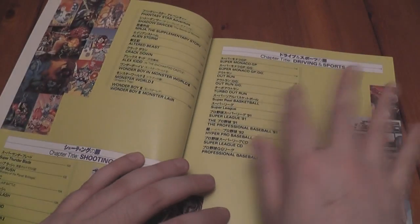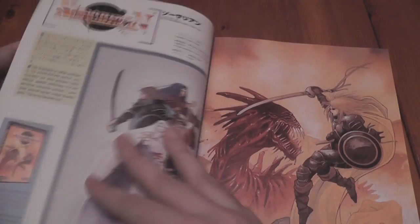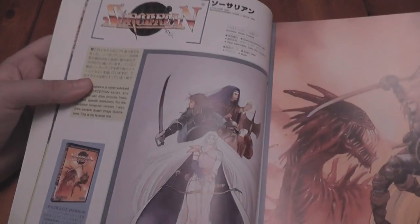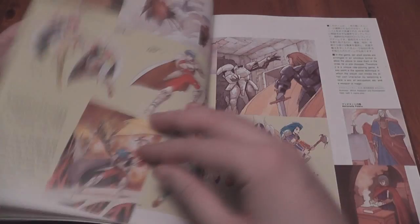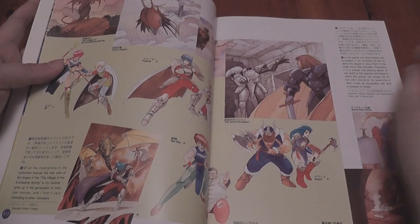Okay, some of the translations might be a little bit wrong. Like there's a very funny one for the Streets of Rage section, but I just thought I'd let you take a look at this. I'm not going to show every game in detail because a lot of them I don't know what they are or anything about them. But I just think this art book is brilliant. It is a beautiful piece of work.